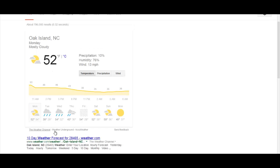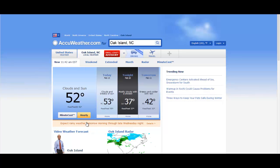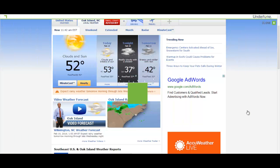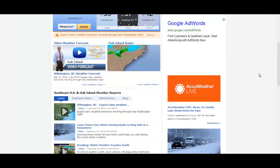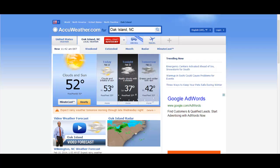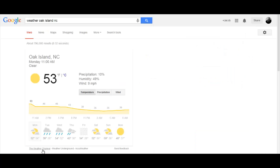And this information, as you can see, is pulling from a few different places. And what Google search does now is when it pulls information like this, it tells you where it's coming from. So I can go right to AccuWeather by clicking this, and it'll take me to the Oak Island information after the H&R Block pops up and aggravates me with their ad. And I can see where this was pulling from. This is one of the places that Google's getting this particular data.